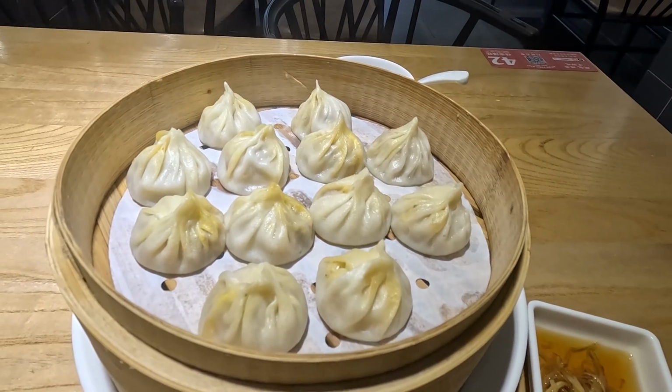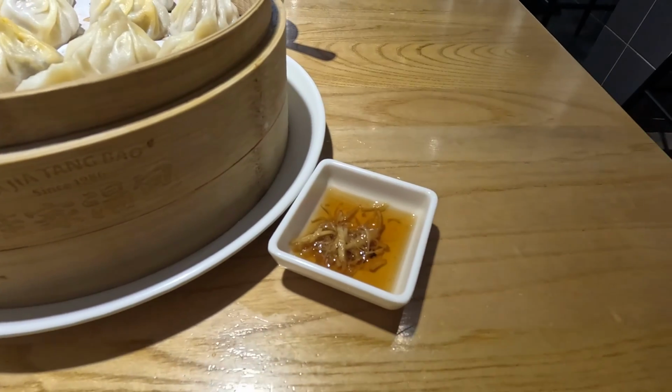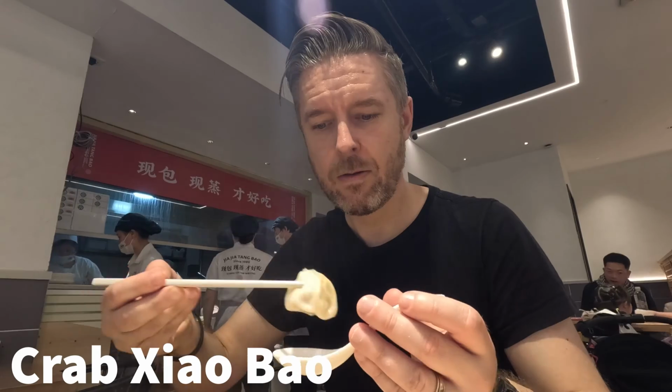The baos on the inside are going to be scorching hot, and that's because all the liquid inside of them have just heated up a lot. So you've got to pierce them, generally with a little chopstick or something, and then just suck out all of the juice on the inside, or pour it onto your spoon, or whatever's easier. Make sure you do that before you can eat them. Otherwise, you're going to burn your mouth.